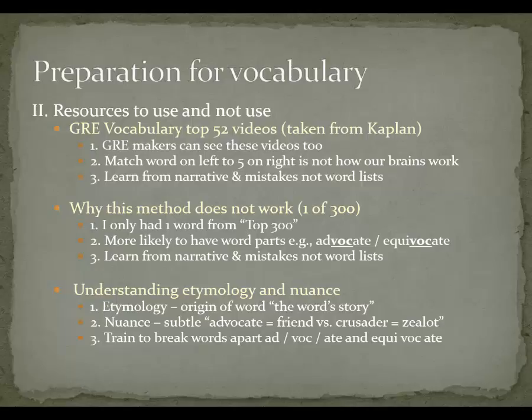Well, they can look at it and go, okay, well, let's just take those words off, right? And you say, well, how could there be enough words to use on the GRE if they don't use those 52? Well, there are millions of words in the English language and keep adding, so there's plenty of words. I assure you of that.